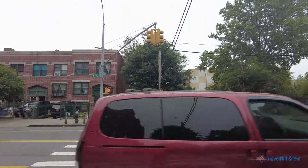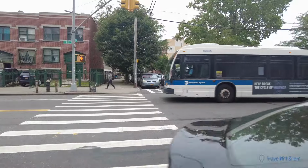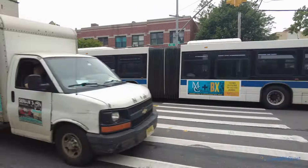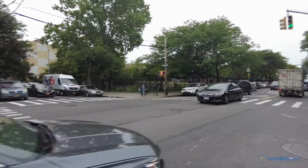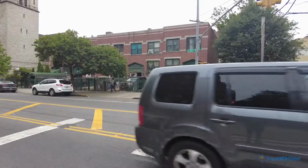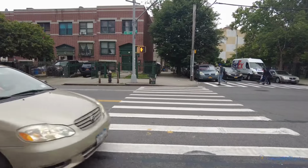Wait for the light. Oh, it's raining. I hope it don't mess up my little walking tour. But it just felt like a drizzle. It might not be nothing heavy. All right.